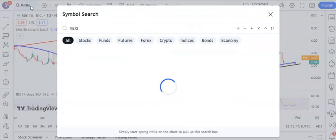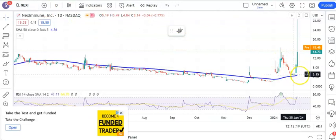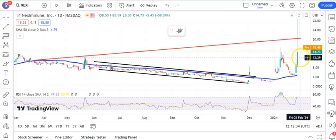Neximmune is next, and here we've got a situation where there's been a sharp to U-shaped recovery, unfilled gap to the upside, and in fact we've hit the top of that broadening triangle from back in the early part of last year, back in March. That was around the $20.80 mark, and obviously we yesterday overshot that. Current view is that above recent resistance on the way down at $12, looking for $20 again, but perhaps it'll take a week or two for the stock to regroup after its very volatile run.